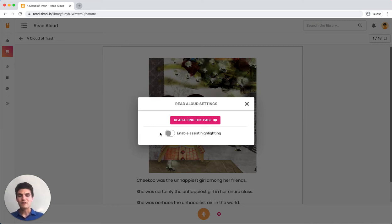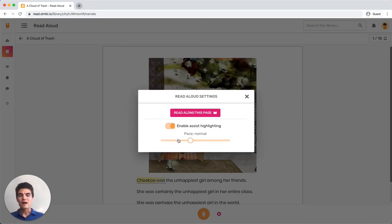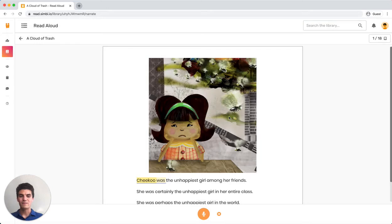While at the same time, they can also enable assistive highlighting and decide the pace for it as well, whether they'd like to try to read the book slower at a more consistent, steady pace, or even at a faster pace as well. So we can close this settings dialog.